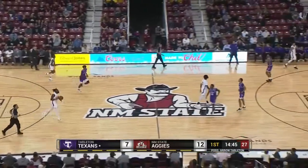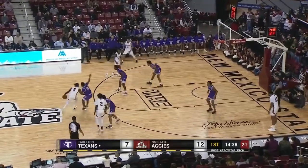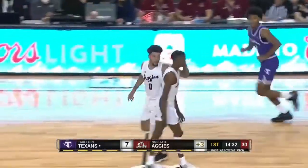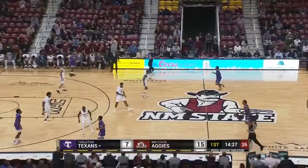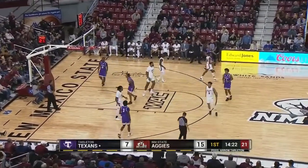Taj Small coming off a great week, the WAC player of the week. 23 points per game in the two wins last week for Tarleton, a pair of good ones at home against Sam Houston and SFA. Teddy Allen swishes in the three. Another one. Good to see them get some shots to go early. They didn't shoot it great last game, but this game is different. When you're at home, you feel a little confidence.